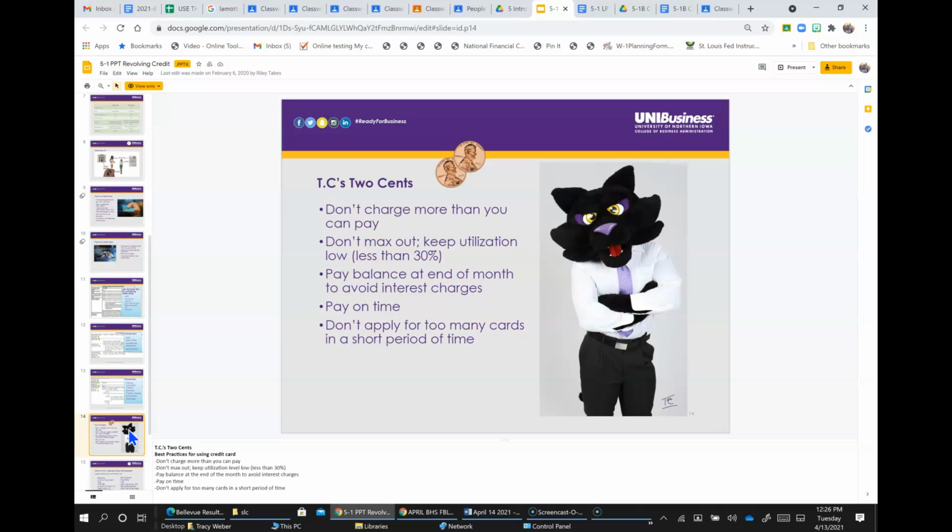So here's TC's 2 cents. The best practices for using a credit card: don't charge more than you can pay. Don't max them out. Keep utilization level low, around 1%. Pay the balance at the end of the month to avoid interest charges. Pay on time. Don't apply for too many cards in a short period of time. That can damage your credit score.